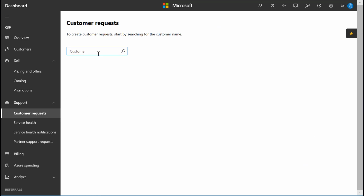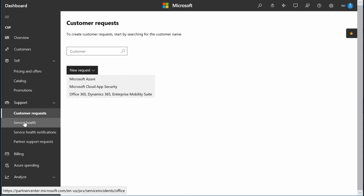Type in the name of the customer, and I'll be using Meetler, which I have a customer name for. And here you can find the subscription that I've got. I currently have no open tickets, but you can also track any tickets you might have. So if you click on New Request, you can create a new Microsoft Azure ticket or Cloud App Security tickets.